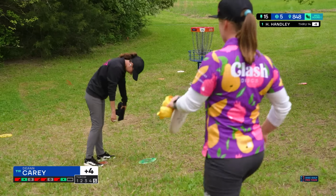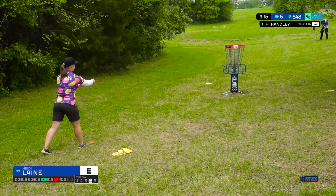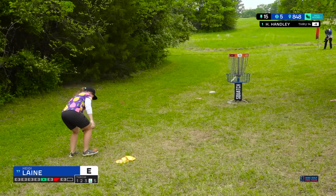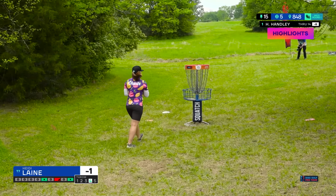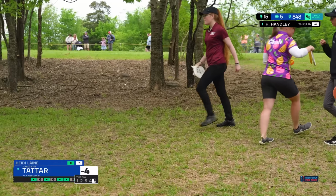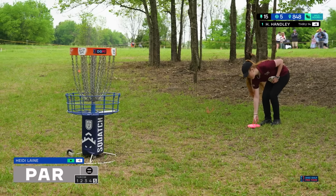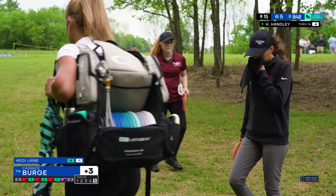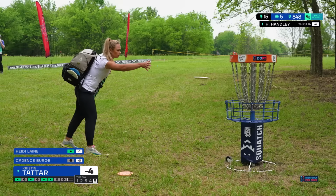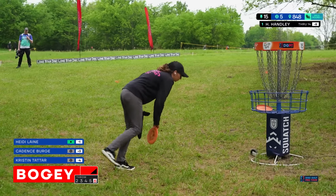Deann left side chains for her par save. Nice. Yeah, Heidi breaking this hole up really nicely. I love the mid play off the tee. She's going to walk away with a birdie. Yeah, that was sweet. Cadence, unfortunately, having to play that birdie, bogey game, but her game's looking nice. She's keeping it pretty consistently in the middle. Just some little tiny mistakes. Deann having a rough go of it.